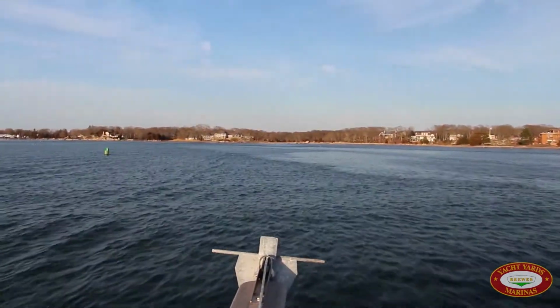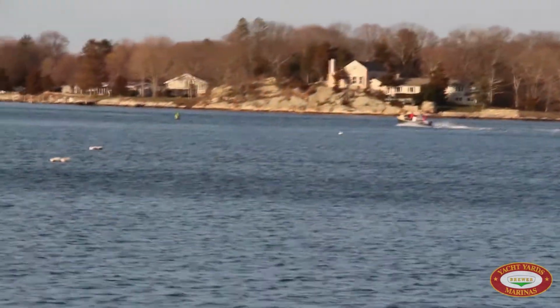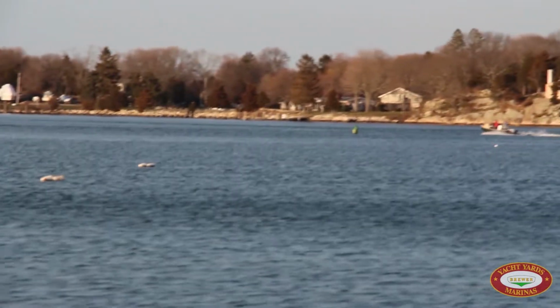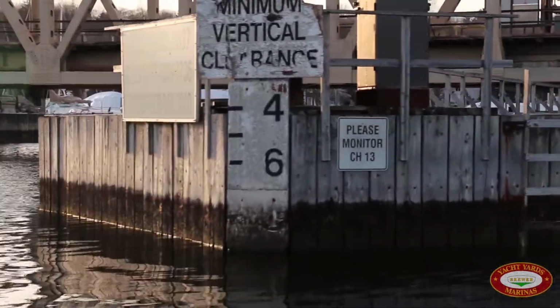The channel is very well marked as you pass by Mason Island on your starboard side and Sixpenny Island to port. At this point, Nicholas suggests you should make your radio calls to the bridges. Both bridges monitor channel 13.